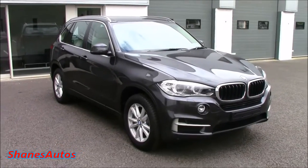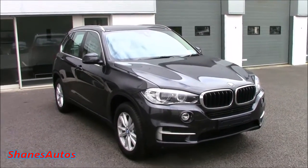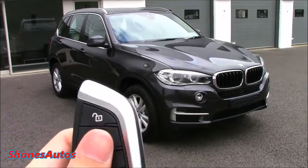So in today's review, we'll be looking at the interior of the car. I'll explain how all the features work. We'll also start up, look at the engine, go over performance data, and take a look around the exterior. I see the design key fob.